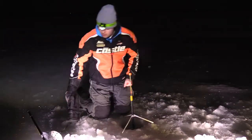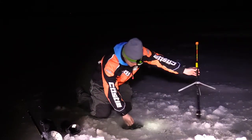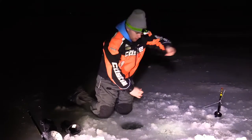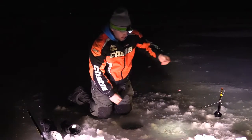This fish appears to have quite a bit of line out. I'll let you know which direction it's going in. Oh, it's here. It is there. I don't know what's going on. What the heck? What's going on?